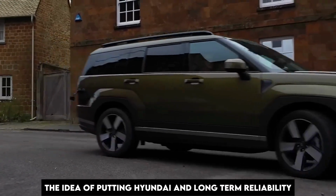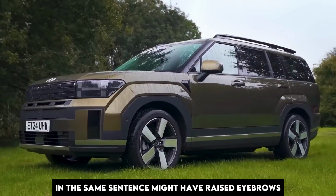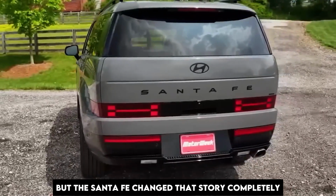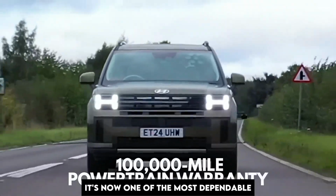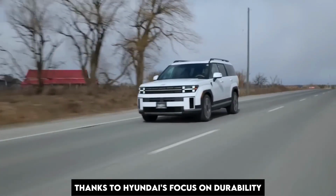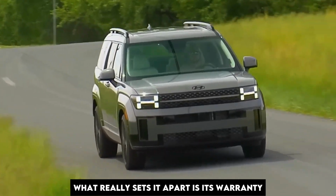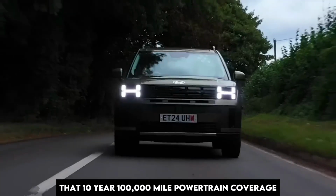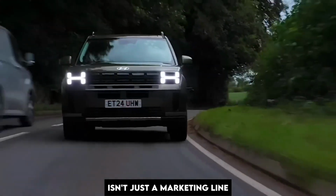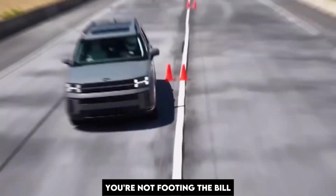A decade ago, the idea of putting Hyundai and long-term reliability in the same sentence might have raised eyebrows, but the Santa Fe changed that story completely. It's now one of the most dependable mid-size SUVs on the road, thanks to Hyundai's focus on durability and customer confidence. What really sets it apart is its warranty. That 10-year, 100,000-mile powertrain coverage isn't just a marketing line, it's a real safety net. Even if something big goes wrong, you're not footing the bill.